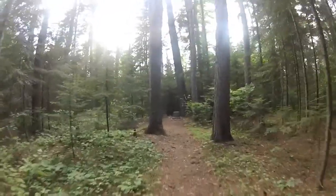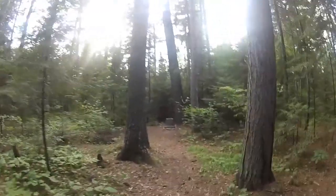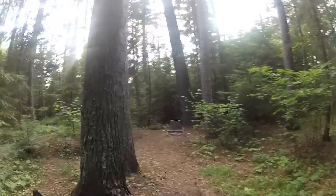Not much to look at, but it's actually a pretty nice amenity to have out here. A lot better than digging a cat hole.